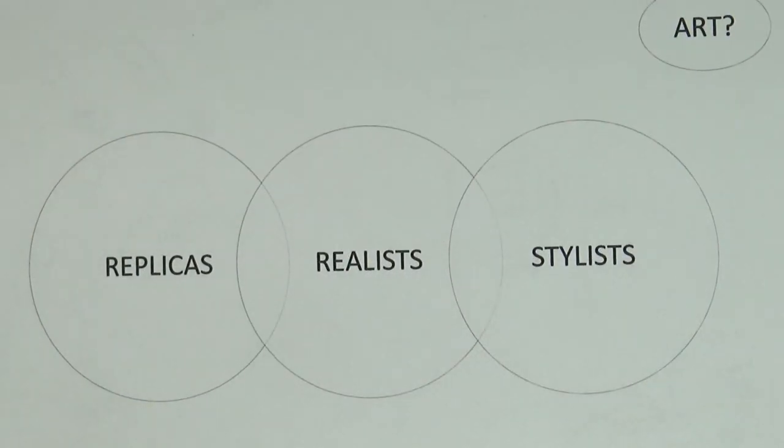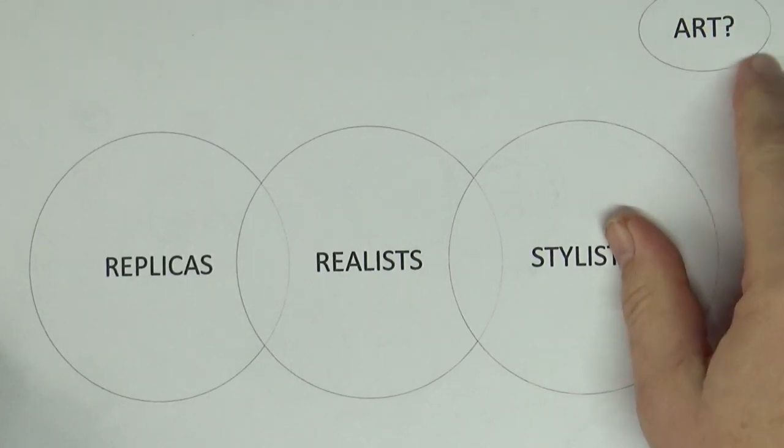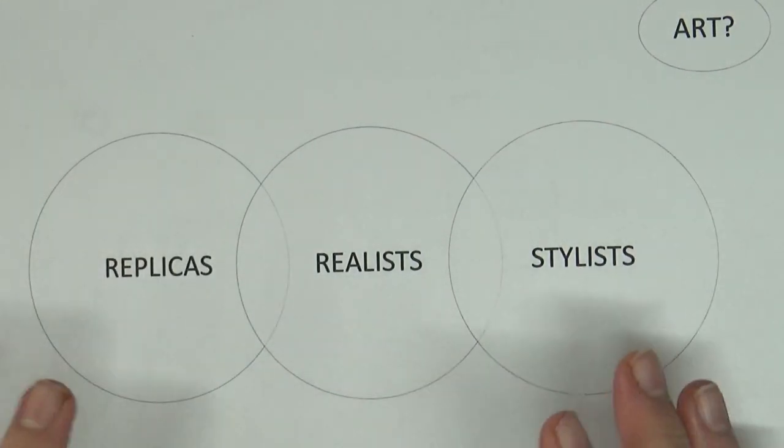Now, I've made what's called a linear Venn diagram. For the mathematicians out there, you might understand what this is, but there's also a moon. No, it's not a space station. There's a moon hanging out over there. And I want to use this to give a very broad, generalized understanding of how I see the hobby as it stands today.